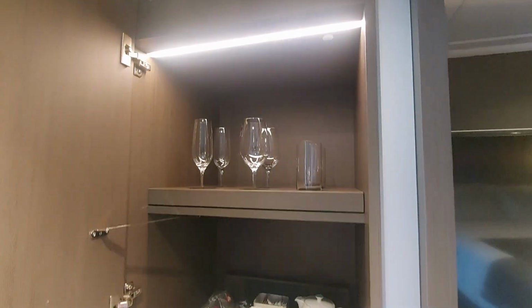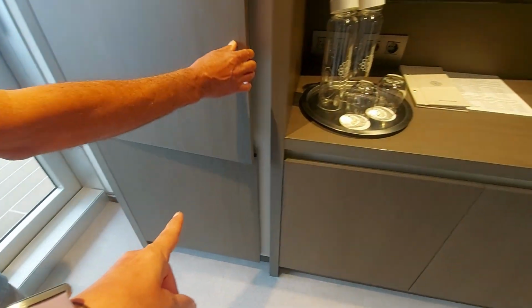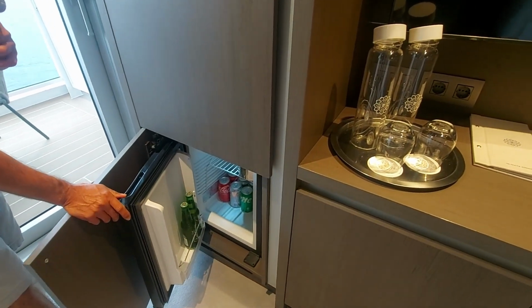Lots of space for holding the extras. So we have the glassware again, the coffee maker, the cups. We have the refrigerator underneath, which again would be fully stocked. Although if it's for kids, I'm not sure about the beer.